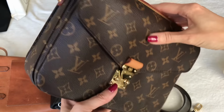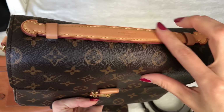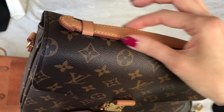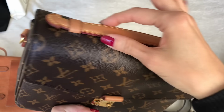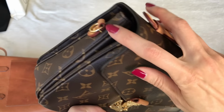And because it is, once again, all canvas like the pochette, it's very durable, very hard wearing. You don't have to worry about it getting damaged. It's not fragile. The little vachetta bits here, I also don't worry about because I've mentioned in the past that I spray everything with Apple Guard. I have a link for it down below. You can just buy it from Amazon. It's not that expensive. I think it's 20 or $30.